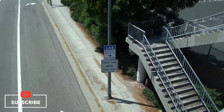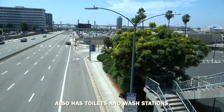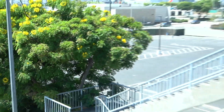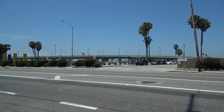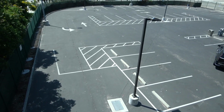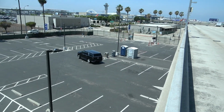There's another cell phone waiting parking lot here off of 96th Street, Sepulveda. And it's pretty wide open. There's nobody here. Kind of a better option than the other one just up ahead. I think it just opened maybe a week or so ago, so I don't know if people really know about this.